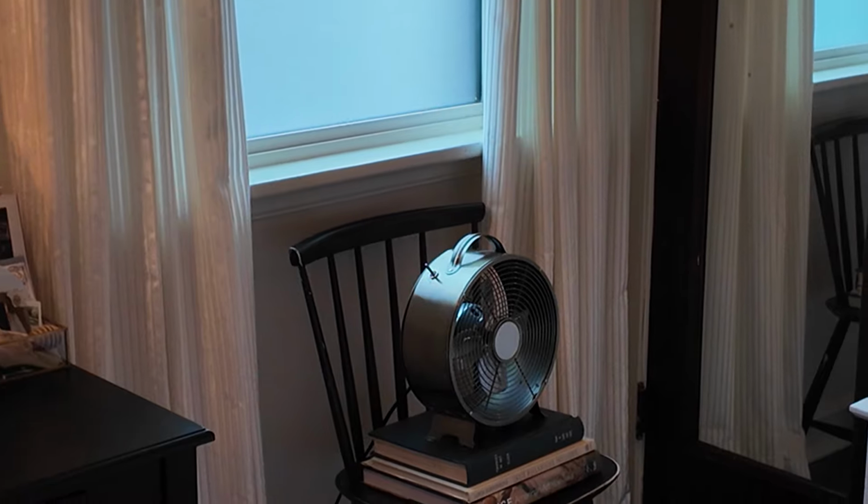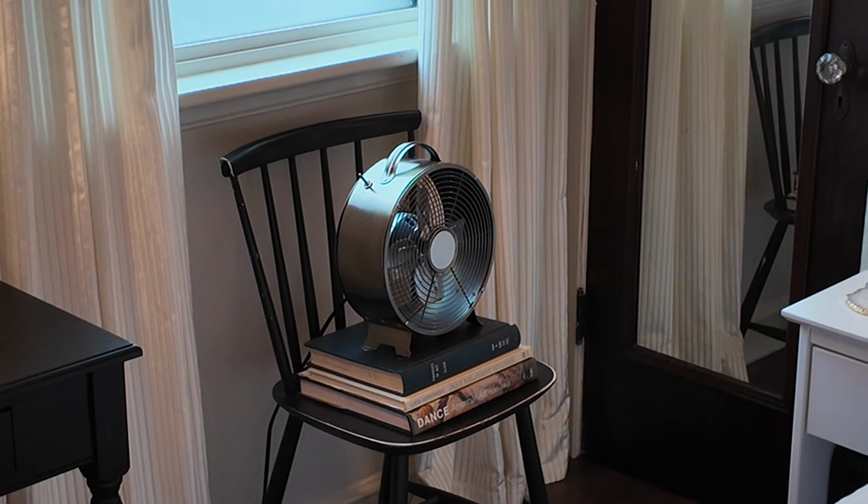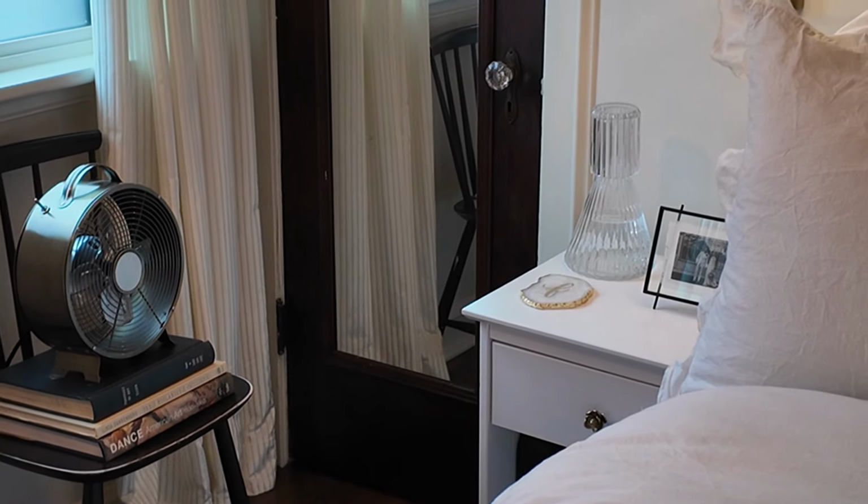Over here we have this chair that was actually my great-grandmother's, and then a fan on top of it because we are people that have to sleep with noise. And then we have Matt's nightstand. Matt's? Did I say Matt or math?